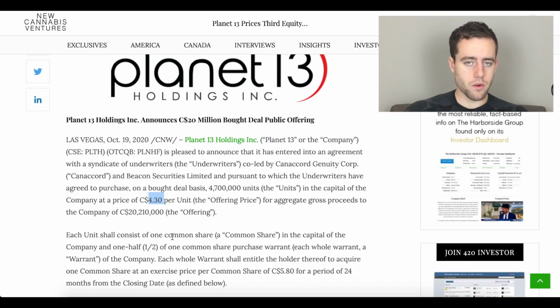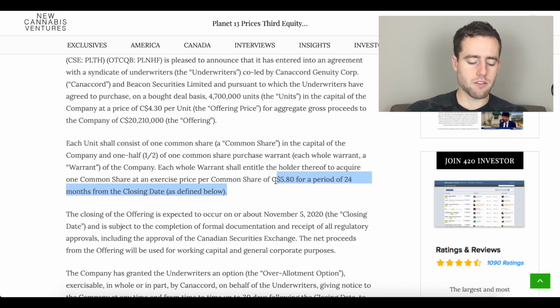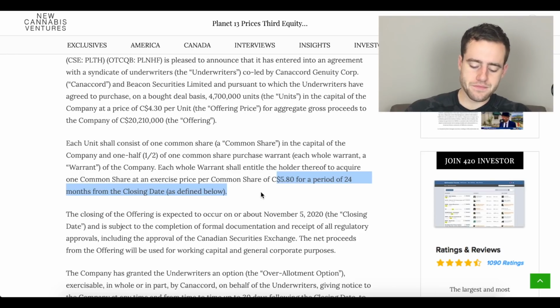This is obviously below where the stock price is now, but often they have to sell these at discount prices because otherwise these companies would just buy them right up front off the markets. And it might take a while, but they would probably do it that way. You can see here they also get a half of a warrant for each share that they buy at about $5.80. So they are able to buy at $5.80. Again, that's somewhere around $4.40 or so, and that's 24 months from now. So if the stock price goes over that amount, then they will probably just buy in, take those shares at a discount rate, and they can either sell them or keep them at that point, but they'll probably exercise those warrants.